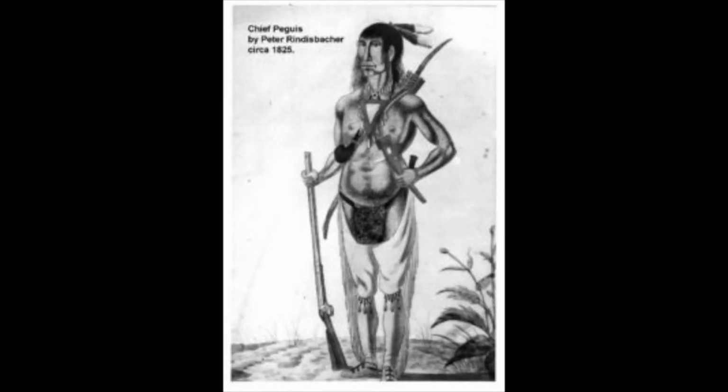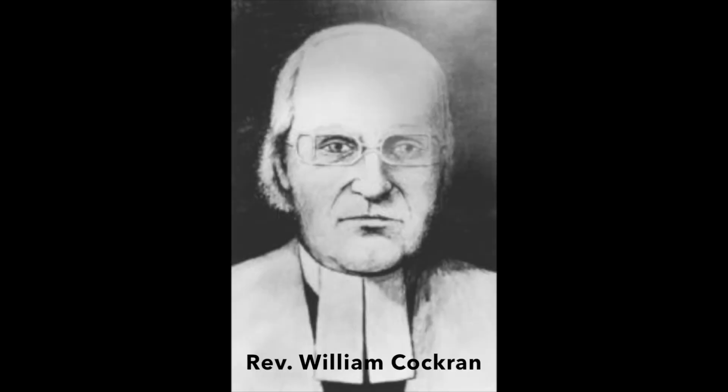No story about St. Peter's Church would be complete without mentioning Chief Peguis. Chief Peguis established St. Peter's Church with the Reverend William Cochrane.